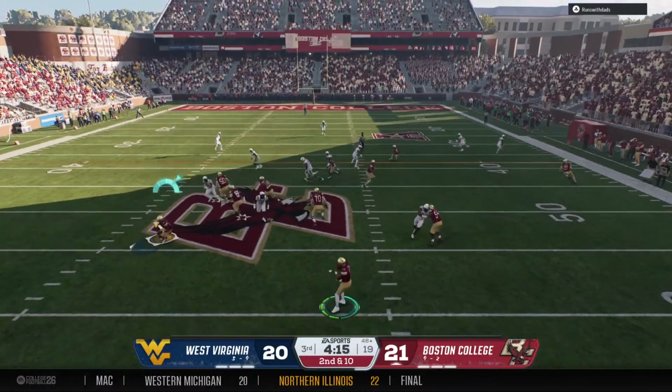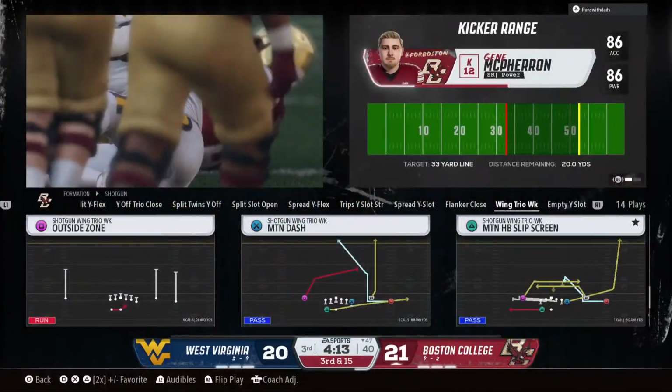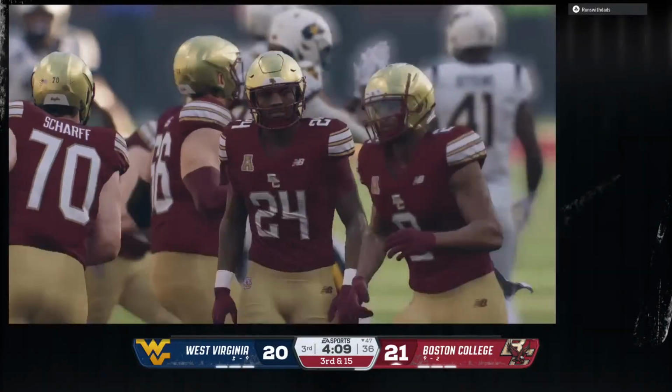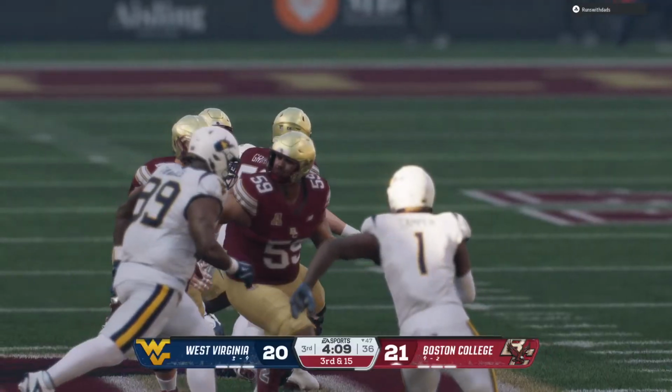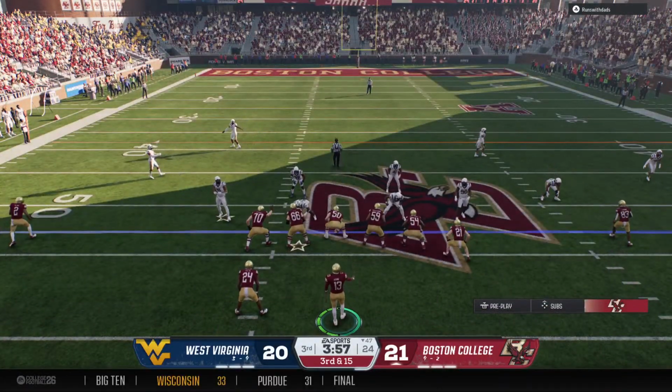Looking to fire. Using the back as a receiver on the screen. And that one looked great on the grease board, but when they blow it up like that, the defense is going to win every time. Trying to move the sticks on 3rd down.